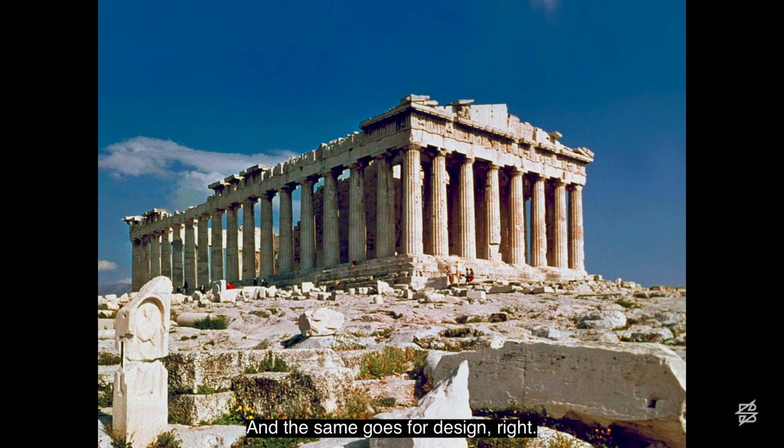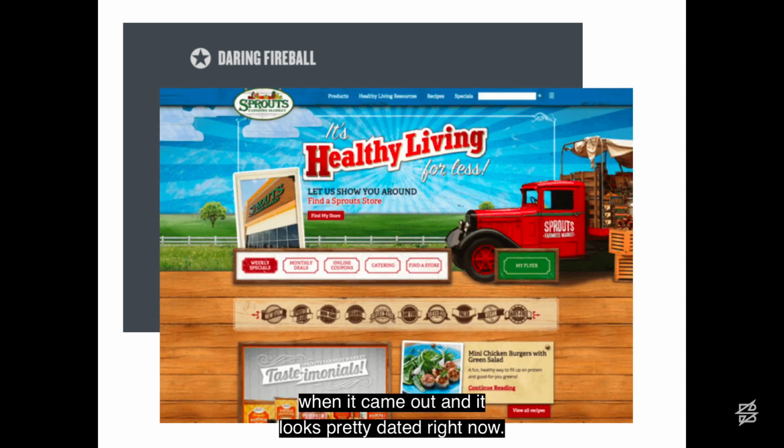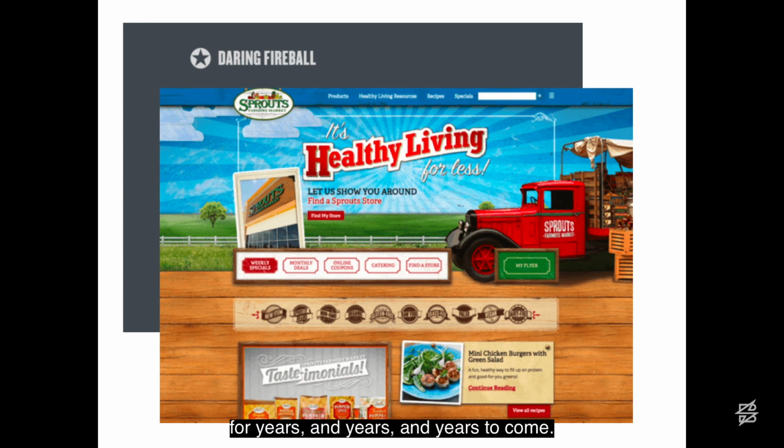And the same goes for design, right? Here's a website that's been the same design since 2002. This is the Daring Fireball blog. And it shows us that it's not totally flashy, not amazing looking, but it's okay, right? It shows us that some things never go out of style. That's things like minimalist design and good typography. But here's another website that looked amazing when it came out, and it looks pretty dated right now. So why is that? It's because it was cutting edge, right? You have to avoid the cutting edge if you want something to look good and to work well for years and years and years to come.